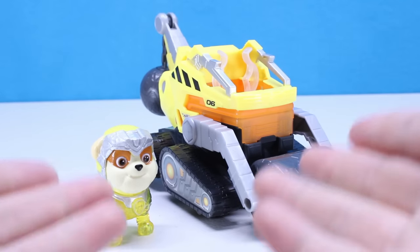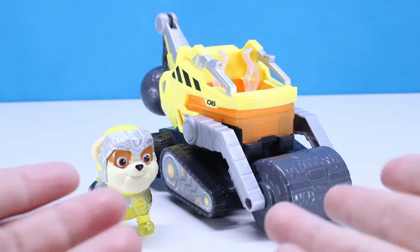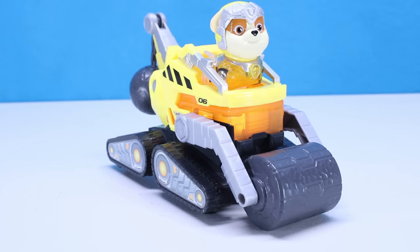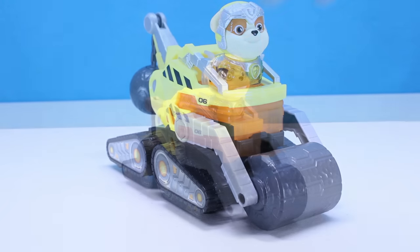And here we have Rubble's Mighty Movie Bulldozer unboxed and looking amazing. Let's put him in. I wonder what the other voice lines are.